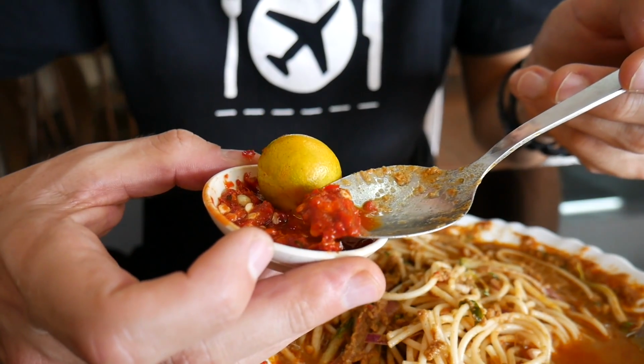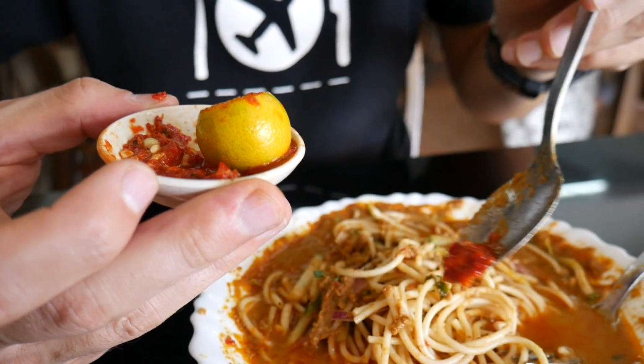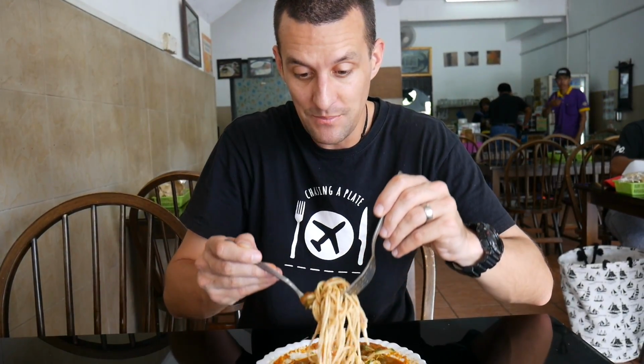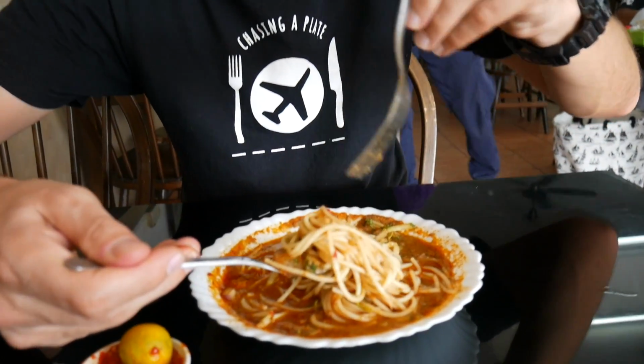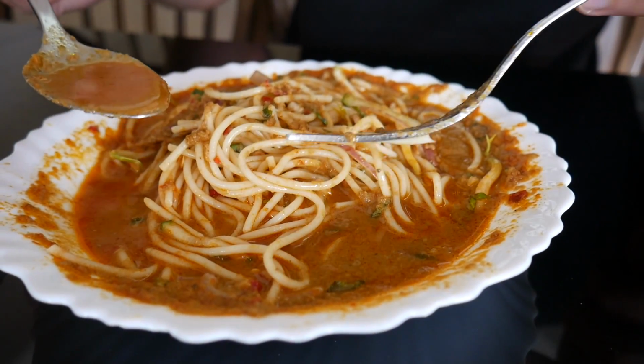Whoa, that added a really good kick, but it's actually really sweet, the sambal. I thought it was going to be much more fiery. I'm loving this. This is a really good laksa. Look at that. Oh, what a spoon. So we've got lots of cucumber and lots of onion on there. Wow, it's good. The flavors all sing.